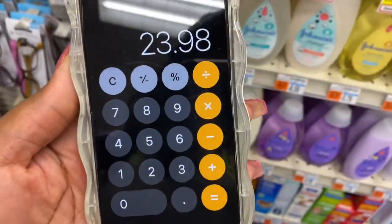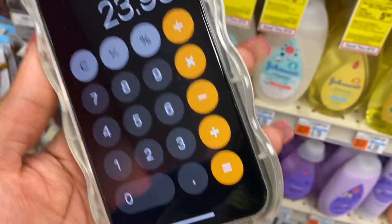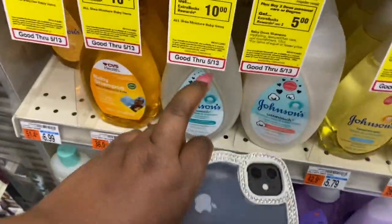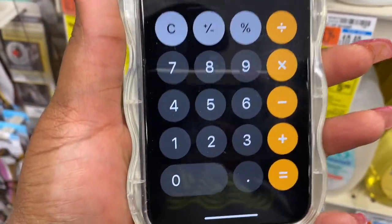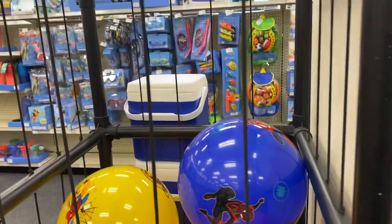It comes up to $23.98, then minus the $6 in the app and the $6 paper coupon, that's $11.98. But we're going to get a $10 Extra Care Buck for buying $20 worth, meaning we're going to get both of those for only $1.98.